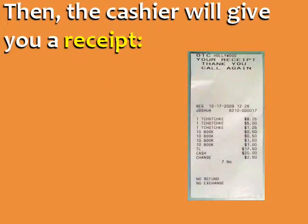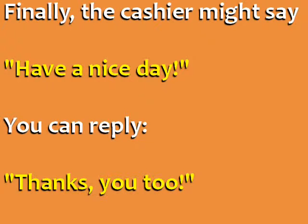Then the cashier will give you a receipt. A receipt is the piece of paper with a list of the items you bought and their price. Finally, the cashier might say, "Have a nice day." You can reply, "Thanks, you too."